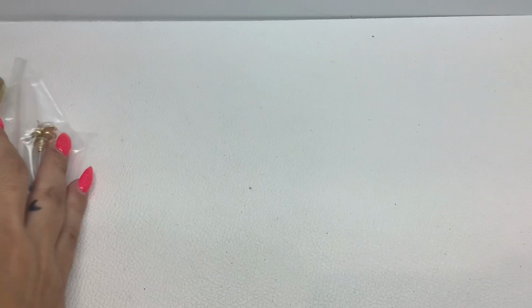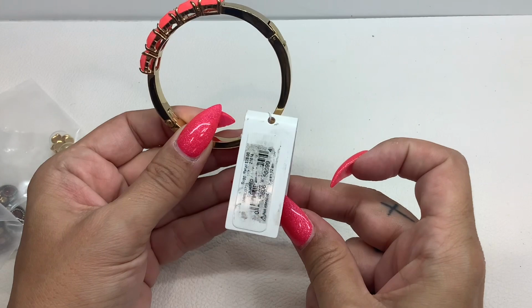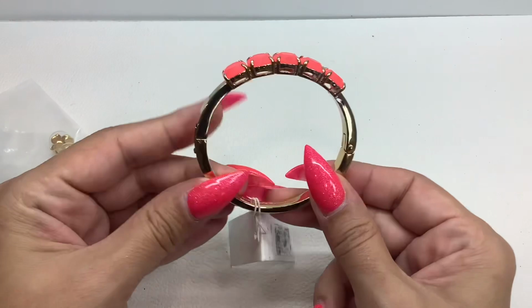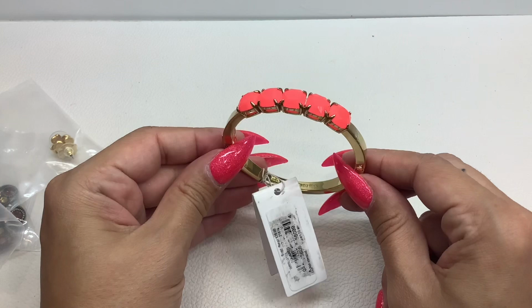All right, let's look at this first. This is so cool, you guys. It's a Kate Spade brand new with tag. The tag is a little messed up in the back, but this would make a great gift. Holidays are coming. Matches my nails. Kate Spade. It does open. And it is a 7-inch circumference. And I'll do $10 on this.